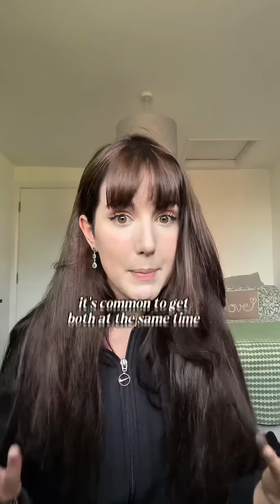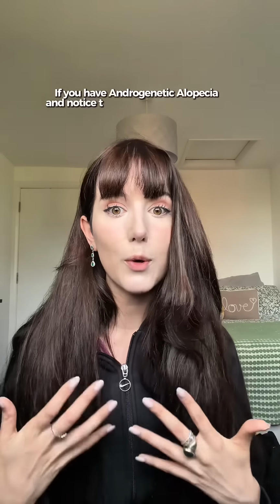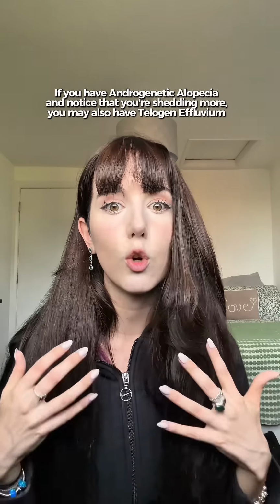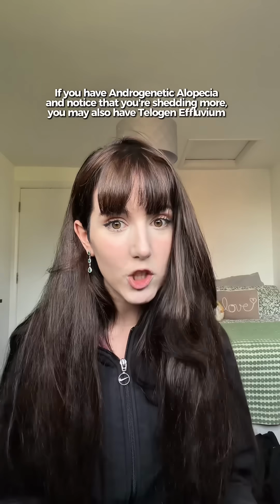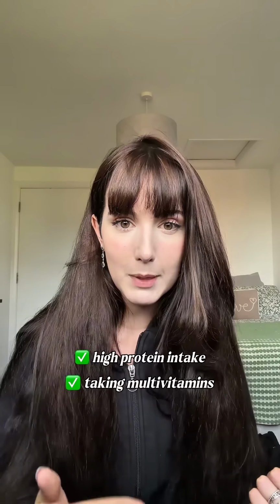In some cases, people actually get both at the same time. That is actually very common and that's much more confusing. So that's why I recommend if you do have female pattern hair loss and you suddenly notice that you're shedding a lot more hair than usual, you may actually have telogen effluvium at the same time, which is why it's always a good idea to make sure that you're eating high protein and taking a good multivitamin to prevent this from happening, even if you already have androgenic alopecia.